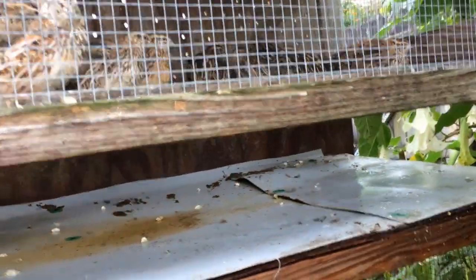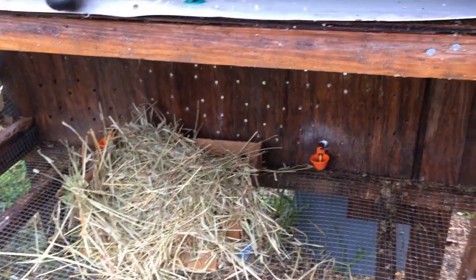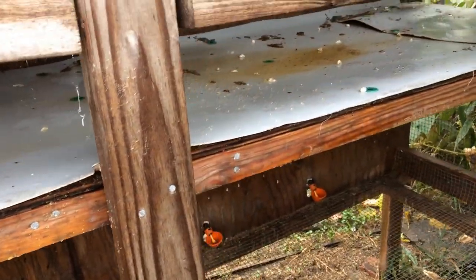Okay. So, this is about as good as it gets today. And I got Goldie's little bed set up, and all the little waterers cleaned out. So, when I bring her in from the garden, this is where she's going.